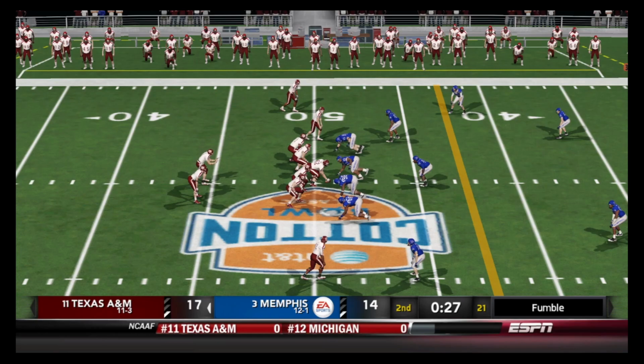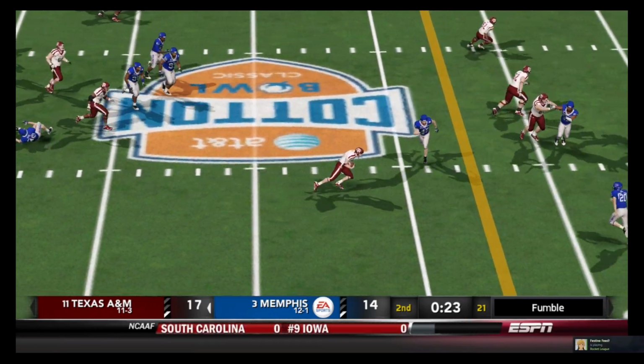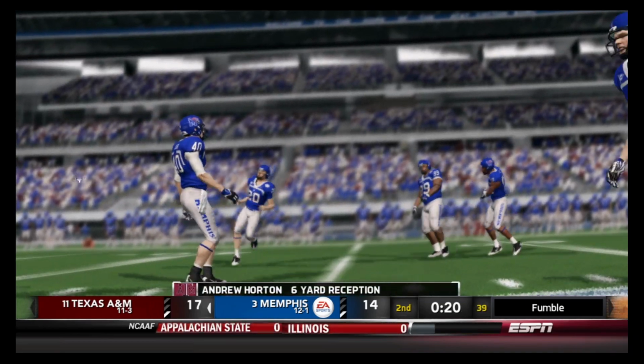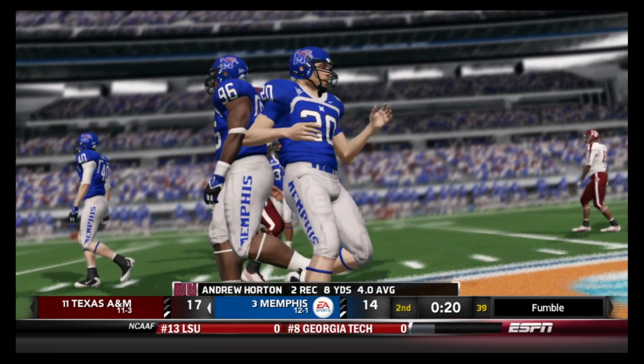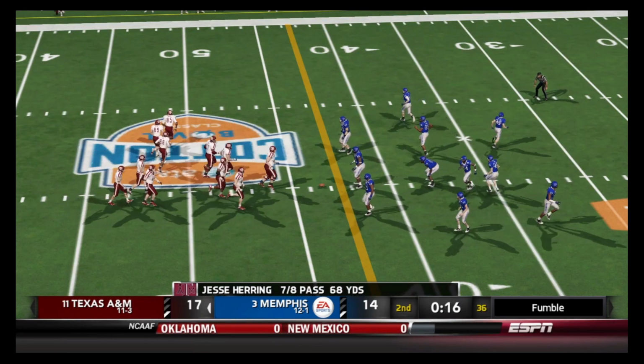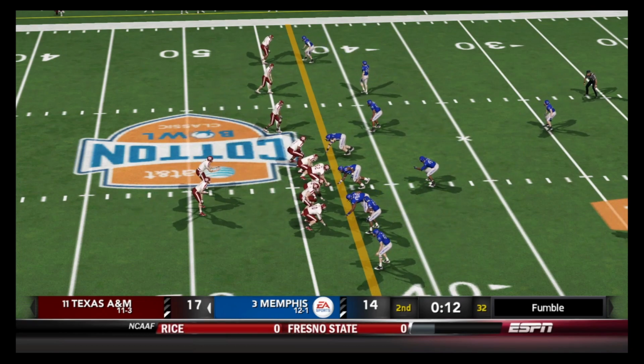Dumps it complete to the halfback over the middle. And he tackles him hard at the 43. So we'll probably get one last heave to the end zone here before halftime.